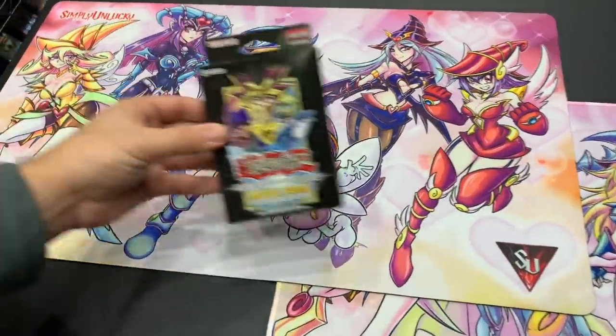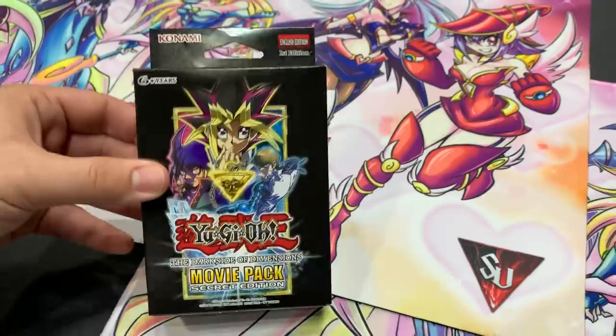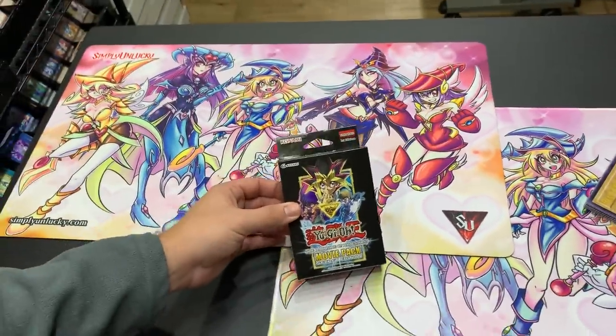And to celebrate our Magician Girl playmats, we brought a secret edition movie pack, hoping to get the Magician Girl pack, you guys. The Magician Girl pack is one out of, what was it, 1,000 packs we opened, 1,500 packs? Yeah, 4 Magician Girl cards in one pack. So we're gonna make that happen today. That'll be an interesting one if we actually get it.